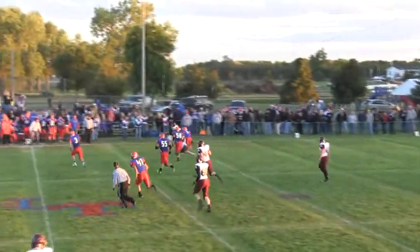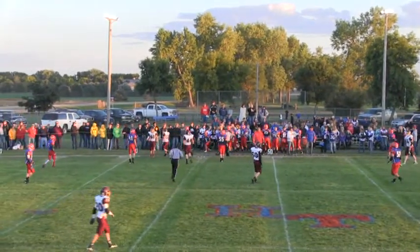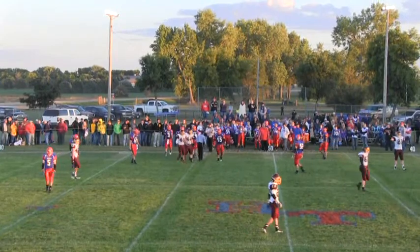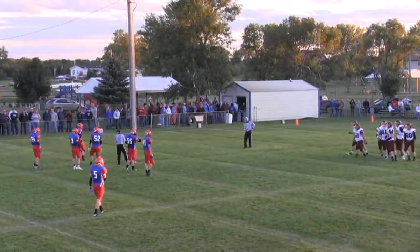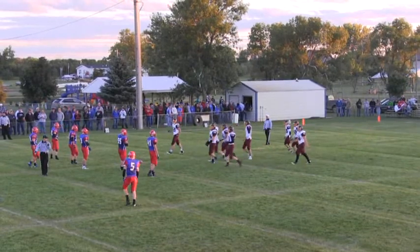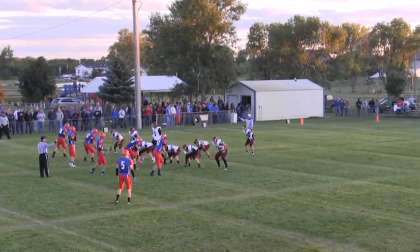Screen pass to Gibbs. And then there's an illegal block going to be called over there as a flag goes flying at the 40-yard line. Penalty was a block in the back against the Lions. And another 10-yard penalty takes it down to a first down at their own 29. It's first and long yardage.